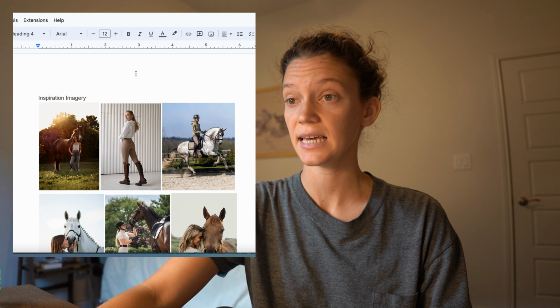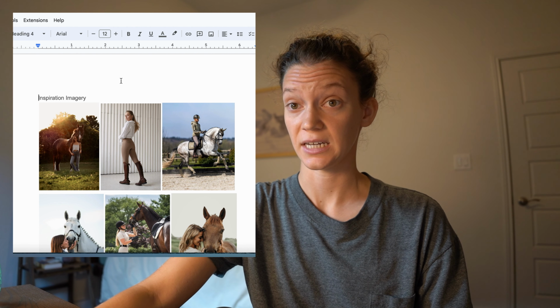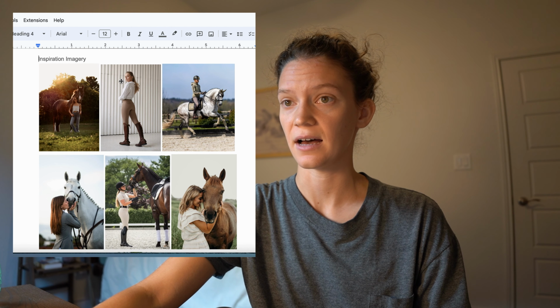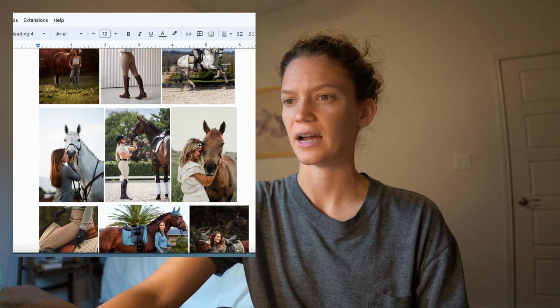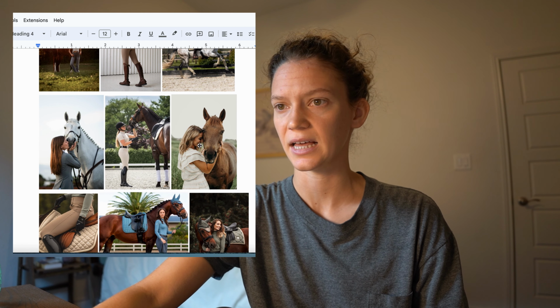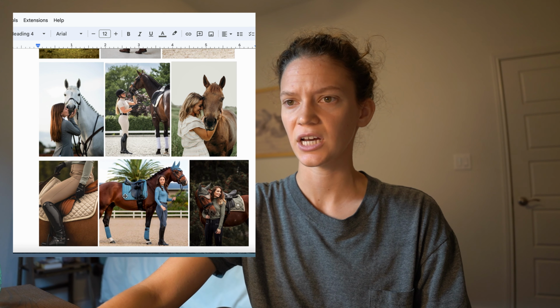Alrighty, let's get a screen recording going so you can see. Here is my brand book for my graphic designer. So first here we have inspiration imagery. These are all pictures, you know, kind of what I want the brand to feel like. Lots of love to the horse, very chic, you know, matching colors.